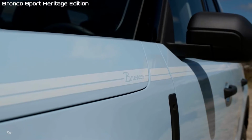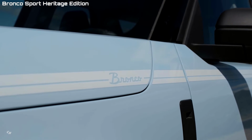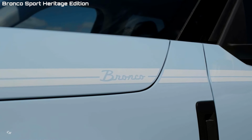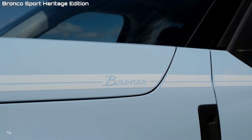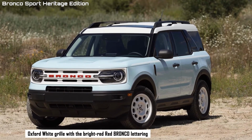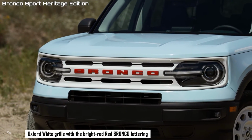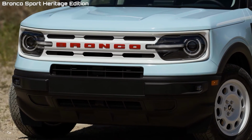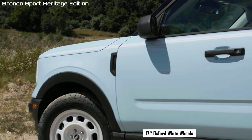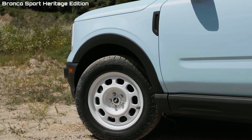Though not part of the Bronco family in the 1960s, Bronco Sport gives customers a chance to enjoy the brand's heritage with exclusive Heritage and Heritage Limited Edition styling. All models feature signature Oxford white accents, including a uniquely painted roof to mimic the original Bronco style. A unique Oxford white Heritage grille features race red Bronco lettering, while Oxford white 17-inch aluminum Heritage wheels and bodyside stripes heighten the throwback appearance.